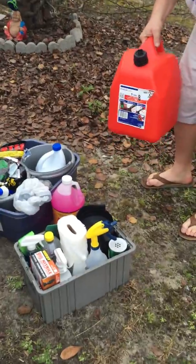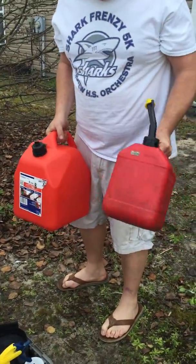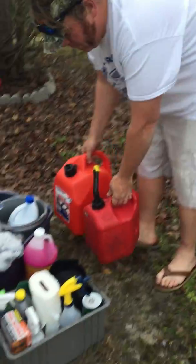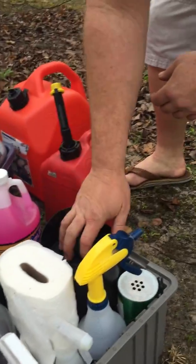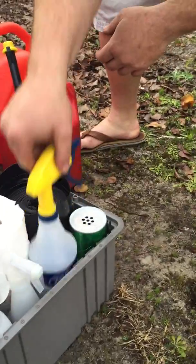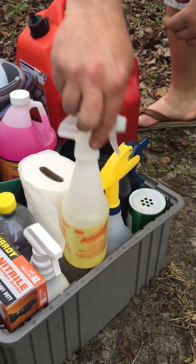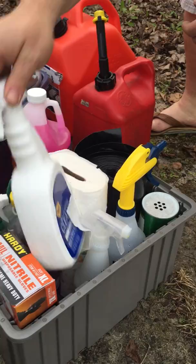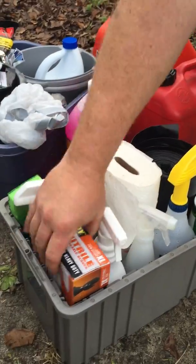Over here, I got my ethanol-free gasoline for my lawnmower and my 2-cycle for my weed whacker. A big roll of contractor bags, Comet, bleach water, whatever random cleaning product I happen to find at a house. Some all-purpose cleaner with bleach for doing refrigerators with mold.